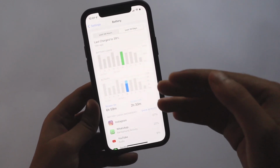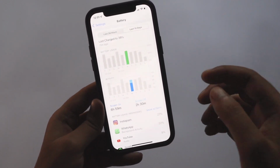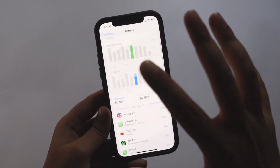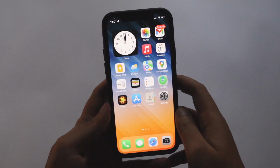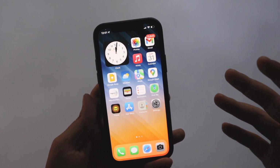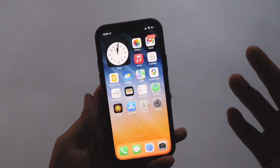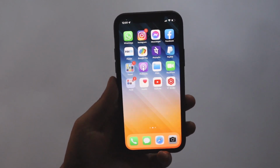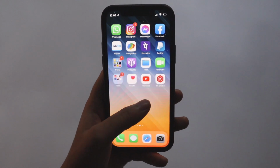So in this video I just wanted to talk about the battery life. As you can see from the screenshot and from the graph here itself, the battery life is okay. Definitely the guys who were afraid of upgrading from iOS 15.0.2 to 15.1, you guys can upgrade. Now that was regarding the battery life. Now let's talk about performance a little bit.